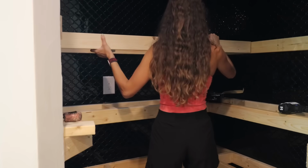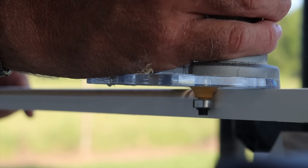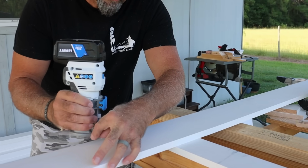In the morning, Jim and I would both take turns working on sheetrock, and then we'd get right into working on this pantry.